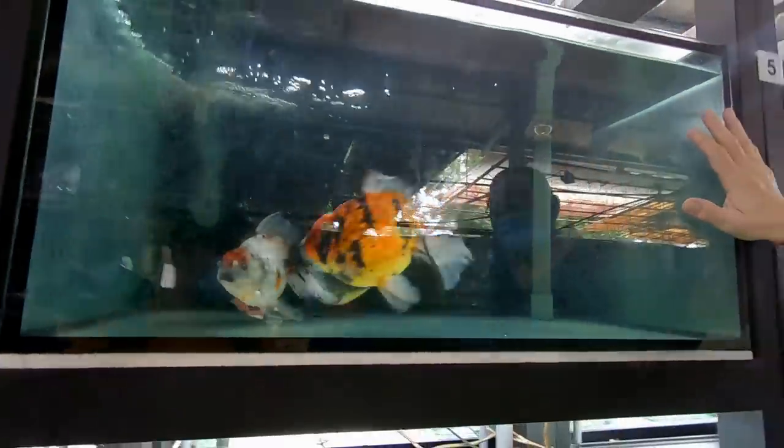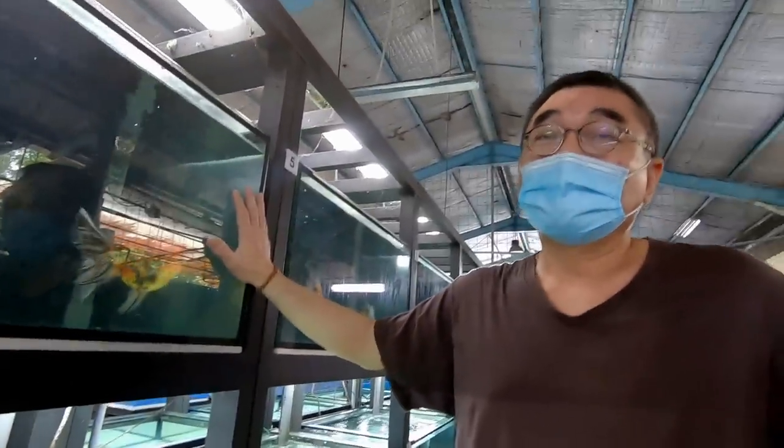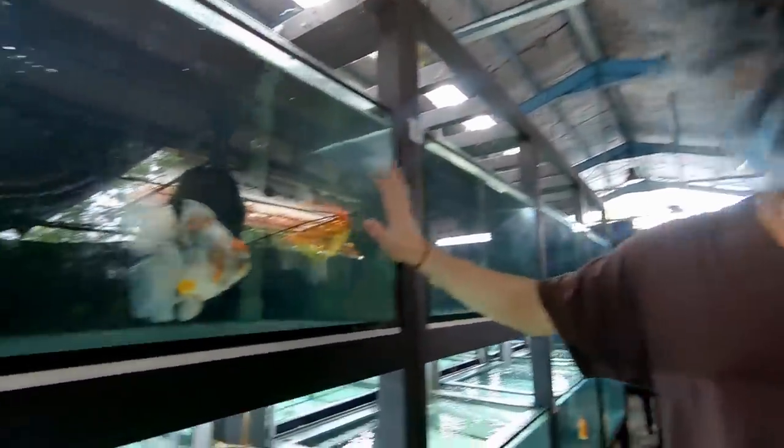This one is actually for a customer that wants to buy this fish. Need to have about five feet up, right? A 5 to 6 feet tank. Right. This is only 8 months old.